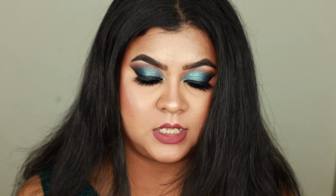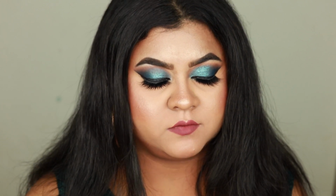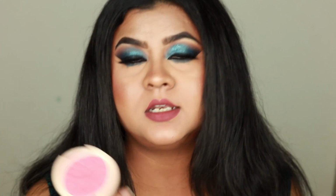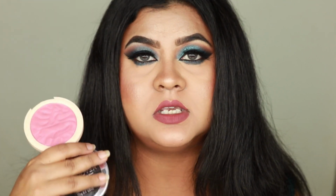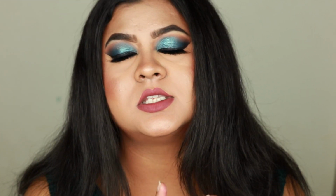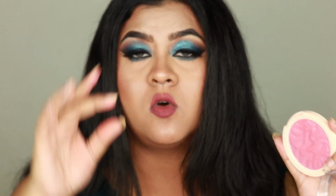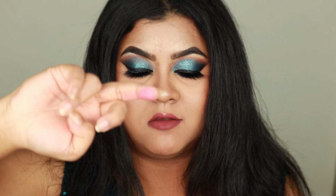This is their reloaded blush in the shade Rose Kiss over here, and I have shared with you an in-depth review of these blushes. You can go ahead and check that out. This is again a beautiful shade. It is kind of a mauvish pink shade with a hint of coral in it, and the texture is buttery smooth. Like you can see, there is no powderiness, there is no fallout at all, and it is very pigmented.